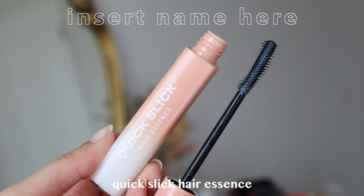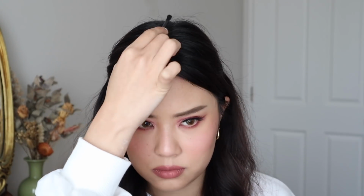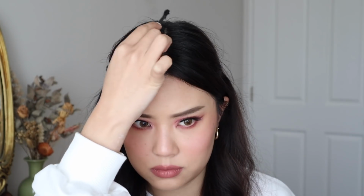This is their Quick Slick Hair Essence, and you might have seen this on TikTok or on Instagram. It looks like a mascara, but it's actually for your hair to comb away the flyaways, and I've been wanting to try a product like this for the longest time. I've seen a lot of ads on this on Pinterest for some reason, and they mainly use it when you tie your hair up to get the back hairs up.